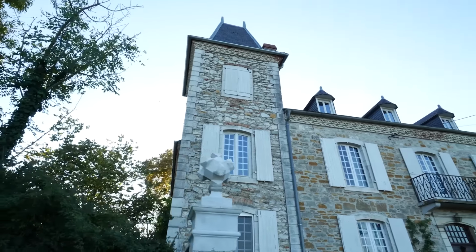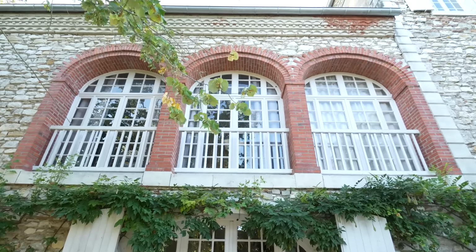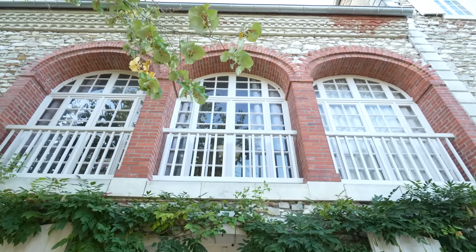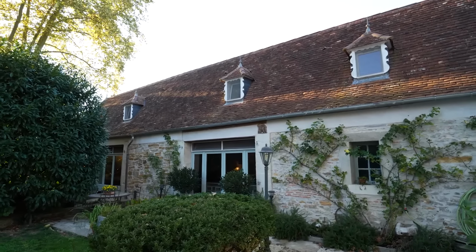It's not a big, grand castle by any means, but it was built by a French general, and it's built in the local stone. It was built around, we believe, the 1830s, so it's not particularly old by French standards, although our village itself, the church, is 12th century, so it's a very old village.